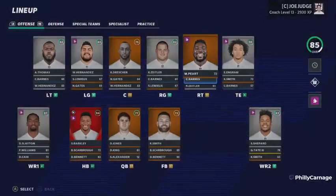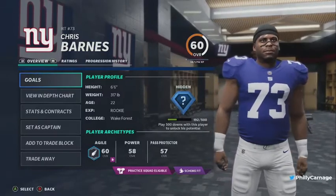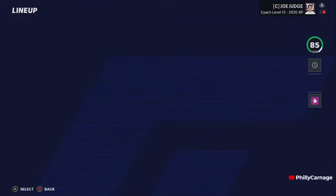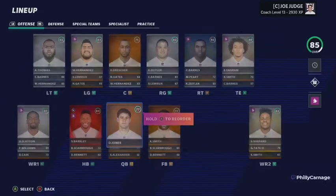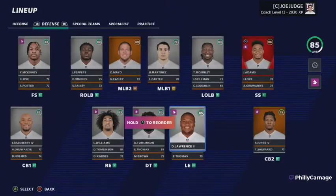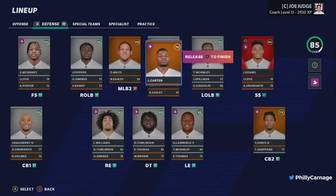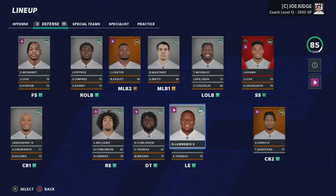He's 25.72, and then we got Barnes here who's 22 and he's a 60. Let's just get him in there. Yes, we're dropping an overall there, but we're going to be able to get that dev trait for him a lot quicker, and the way he's progressing has been really nice. For some reason, Lorenzo Carter went down there to linebacker 3. Defense is looking pretty solid.